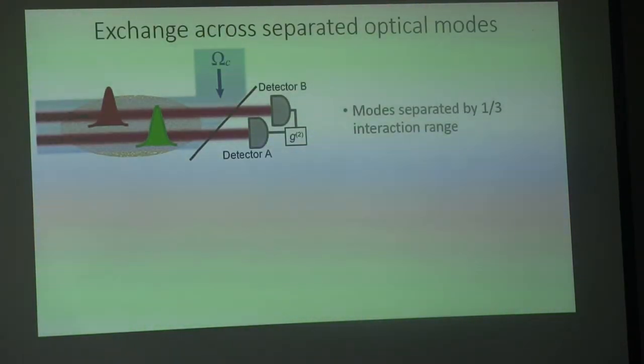Okay, so that's all the physics. Let's prove it with some data. We take two optical modes, they're spatially distinct, and we send them through this rubidium gas, right? And these two modes are aligned to two separate detectors. But they're also focused within about a third of that exchange interaction range of each other, right? So they're coupled to separate detectors, but photons in these two modes still should interact.